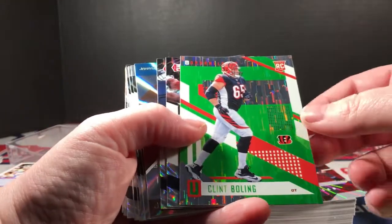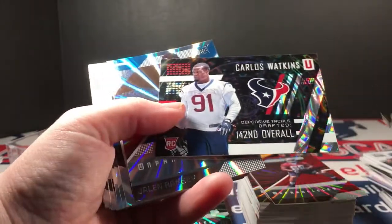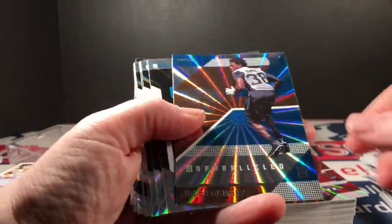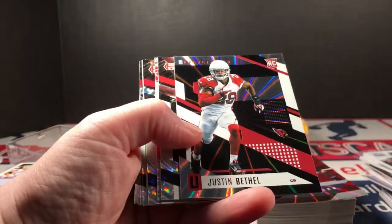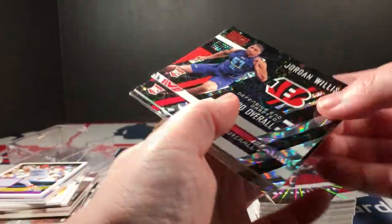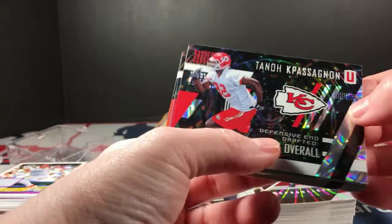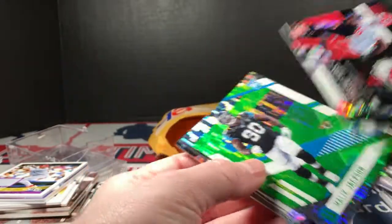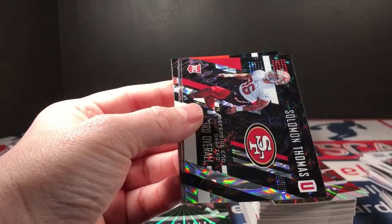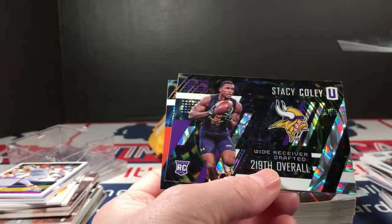Fisher Squares, Clint Boling, TJ Logan, Carlos Watkins, Jalen Ramsey, that's not bad. Malik Jackson, Will Compton, Clint Boling, Justin Bethel, Jordan Willis, Quentin Spahn. Oh, that was the weird thing about Parallels, putting these crazy rookies in here. Another Malik Jackson, I think a different version. Wind chimes, Solomon Thomas, Marcus May, Stacy Coley, Eddie Jackson.